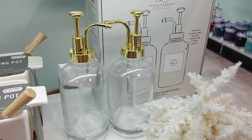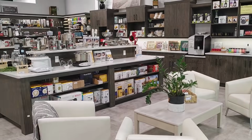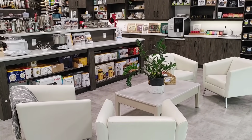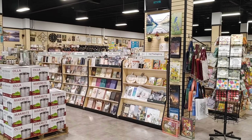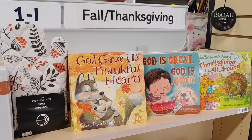Aren't these coffee syrup canisters so pretty in the gold? I love those, so stunning. They do have a lot of kitchen items at this store. I thought their little showroom here was so pretty with the chairs and the coffee table, just so warm and inviting. And the store is quite large. There was such a great selection.